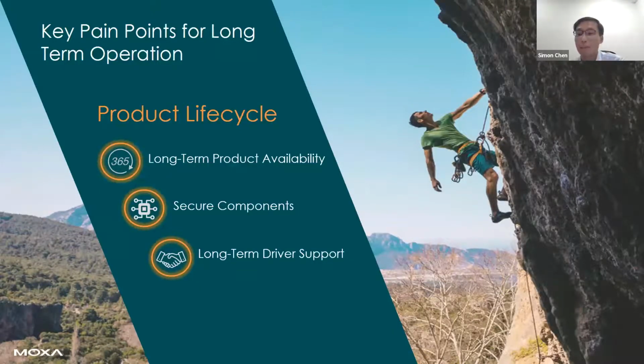We actively maintain around 100 drivers, making us an industry leader in driver support for various operating systems. This is very highly valued by our users. This is great stuff, Simon. Even the biggest companies routinely discontinue support for their products, and from what I've seen, we're doing a pretty darn good job supporting long-term operation.